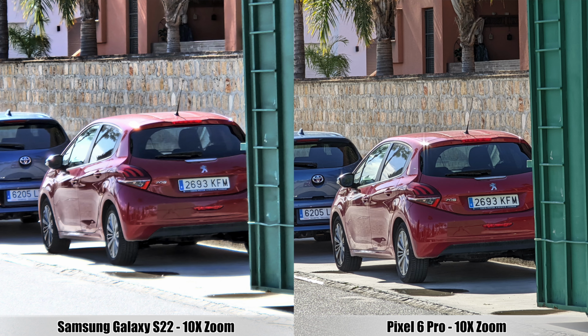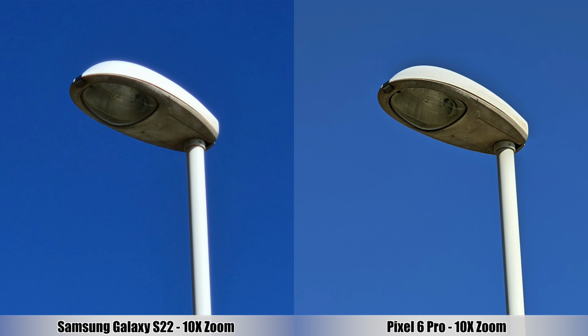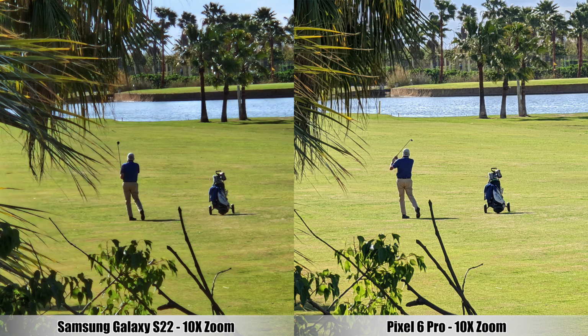Next, we're moving on to 10x zoom pictures, and here you're gonna see a massive difference. Every single picture that I took with the Pixel 6 Pro seems to be much better than the same picture that I took with the Samsung Galaxy S22. So for 10x zoom pictures, there is really no comparison between the two. The Pixel 6 Pro does better in every single picture.